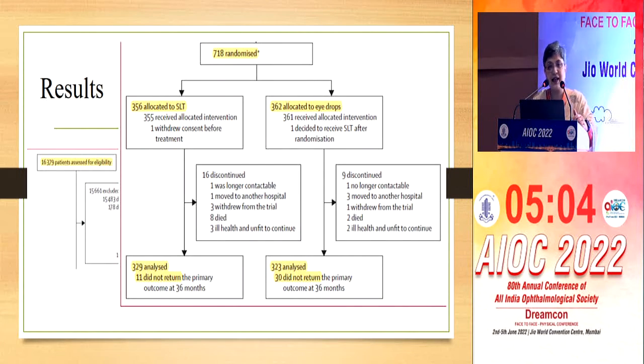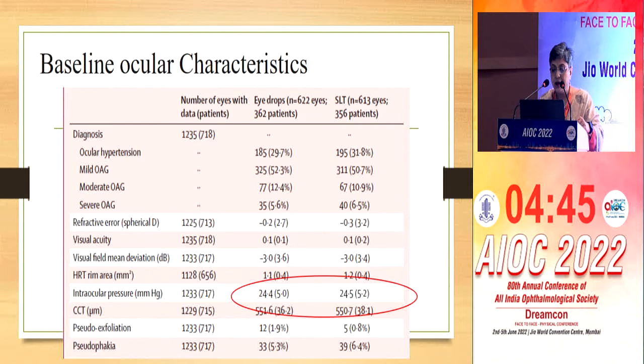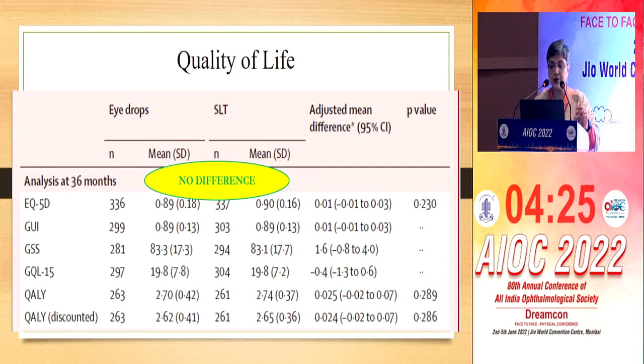Out of 718 randomized patients, 356 were allocated to SLT and 362 allocated to medical, out of which 329 and 323 respectively were analyzed. Because they were randomized, the baselines were very similar, and as you can see, the diagnosis was primarily open-angle glaucoma and ocular hypertension. The baseline characteristics were also similar. I've highlighted the intraocular pressure, which was about 24 in both, and the CCT was also similar. Why they measured CCT in both was because they included ocular hypertension. So this was the baseline questionnaire score, which I've just listed, and that's how the results were.